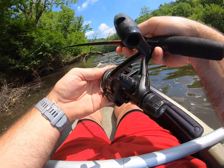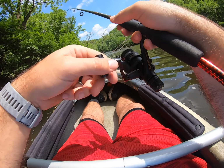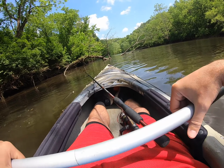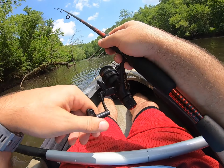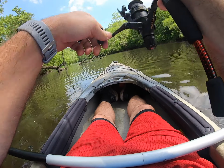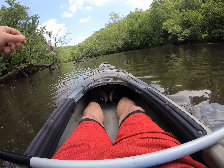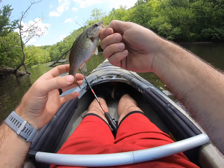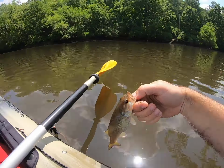Man, these sunfish are all about this lure. I wish they could tell their bass buddies to have the same kind of interest. What we got? A little bass? Finally a little bass. Look at this guy, a little spot. Whoa, don't shake that. Not the monsters I was bragging about, but we found a bass. Let's get him back in the water.